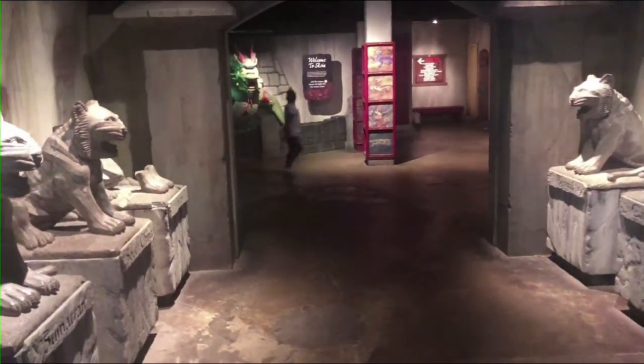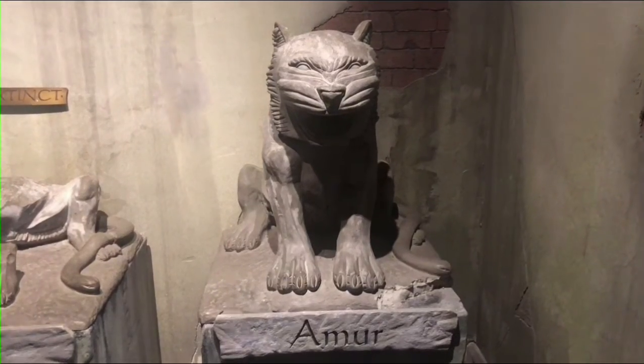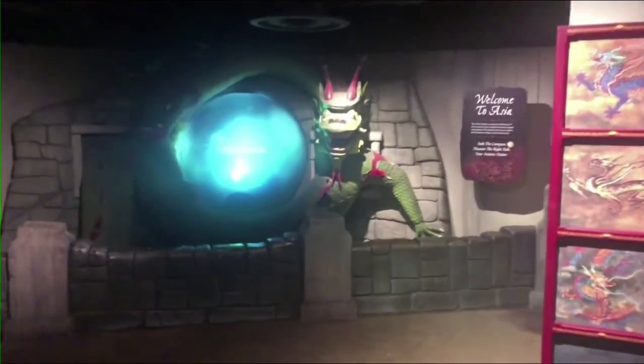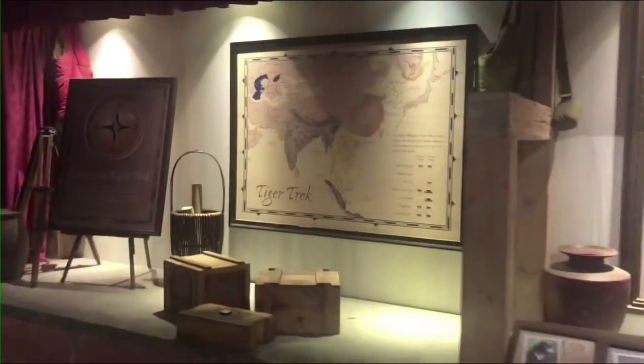As you enter, you may notice these statues of tigers. Some of them are completely full, which are the living, and the ones that are destroyed went extinct, sadly. It's also hard to miss the dragon that plays a video of how time to save Asia's wildlife is running out, as well as these maps showing where the animals live here in Asia. And the next room is kind of like a marketplace somewhere in India or near the Himalayas.